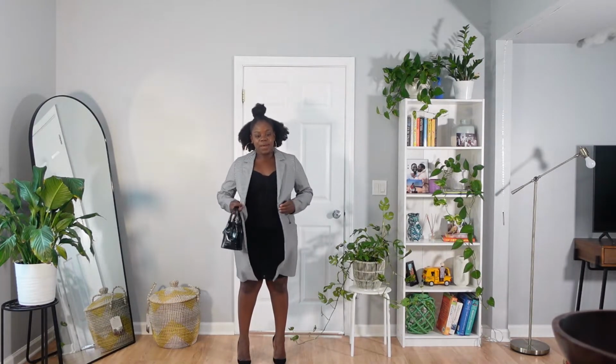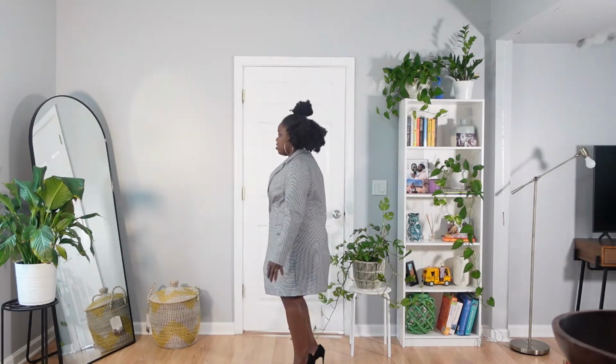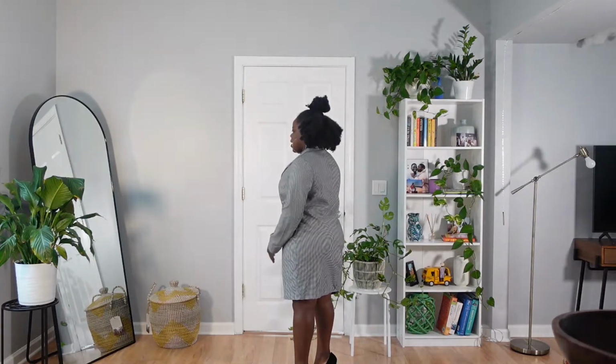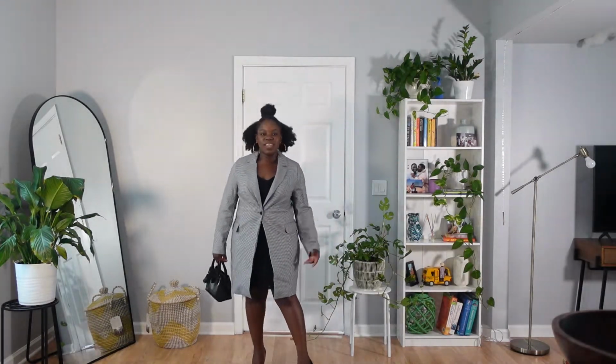I don't know that I like it buttoned. Let's actually try this. I don't know. I don't know that I'm feeling it buttoned. You know what I'm saying? Because I feel like I have the ratio, the ratio is not really well. You know what I'm saying?